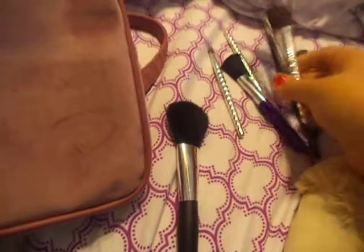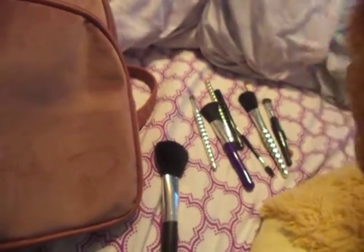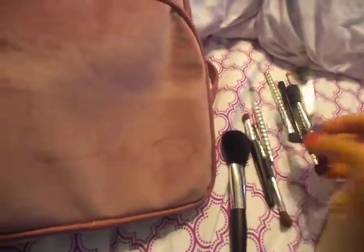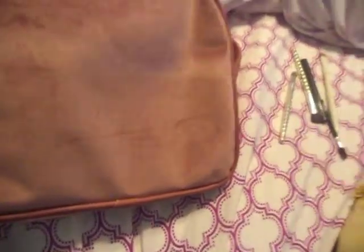Anyways, I have all of these. These are the ones I got today. This pro powder brush. This pro shadow shader blender brush. Shadow blender brush. And this is the shader brush. And this is the, I guess this could be used for highlighting or whatever. Or another powder brush. And I have this other powder brush.